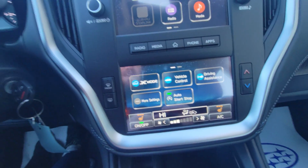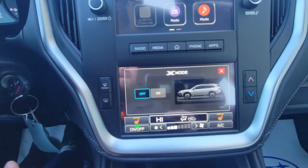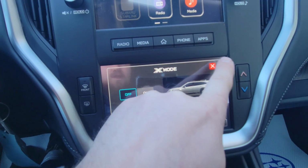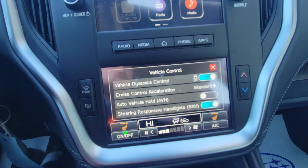I can also access X mode, which is like 4x4 low in a pickup. Only works up to 40 kilometers an hour. After that, it kicks out. Goes back to regular all-wheel drive because it's very efficient.